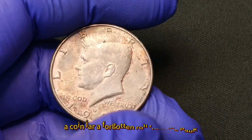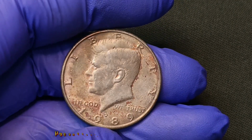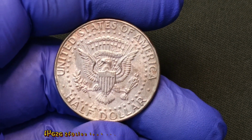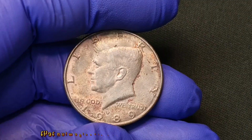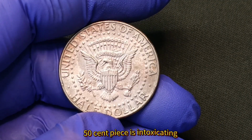There are countless stories of ordinary people stumbling upon these coins without realizing their worth. A coin jar, a forgotten roll from the bank, or a collection passed down through family hands has suddenly produced examples of this coin that sold for fortunes. These stories feed the legend of the 1989 half-dollar and inspire collectors to keep looking. The thought that unimaginable wealth could be hiding in a simple 50-cent piece is intoxicating.